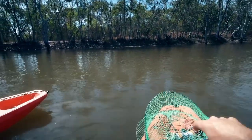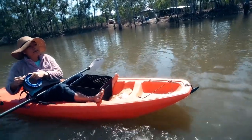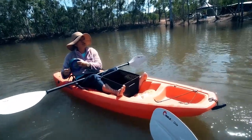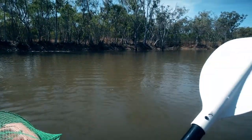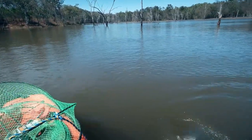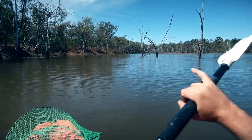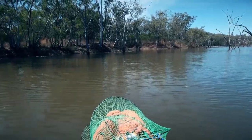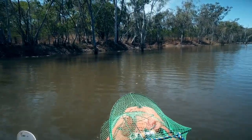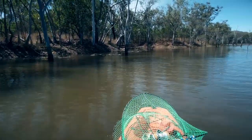Oh, I might go over near the water lilies. What do you reckon? I'll put one over near the water lilies. Under like the old timbers over here. Okay, well, it's all right, we'll have a hunt around. You might have to go up here. I think we might throw one in over here. We'll see how deep it is first.